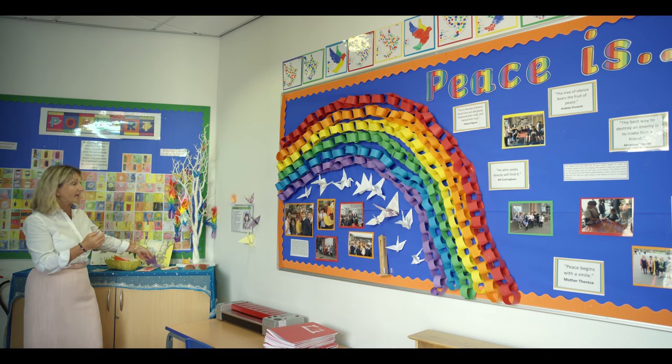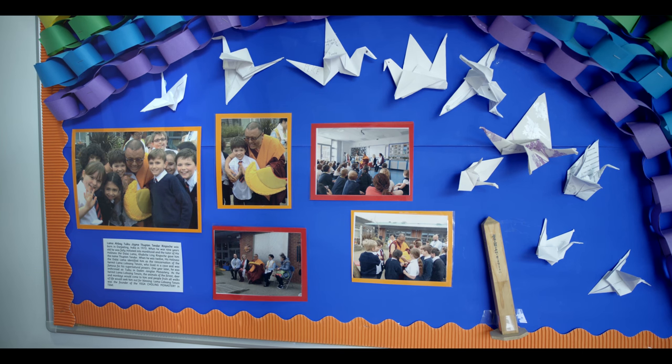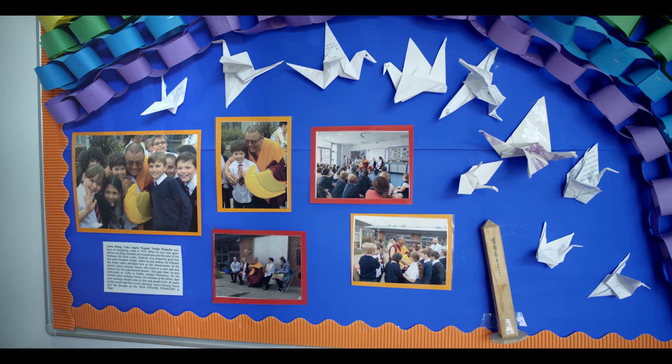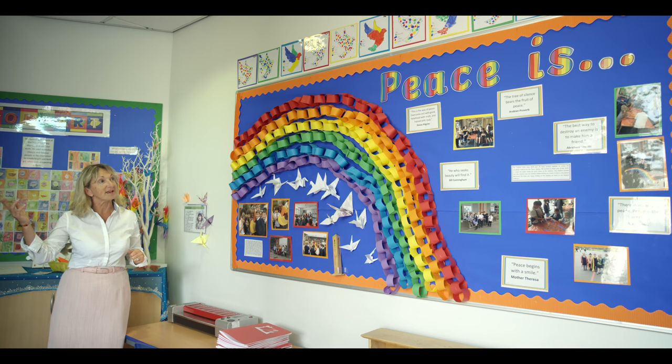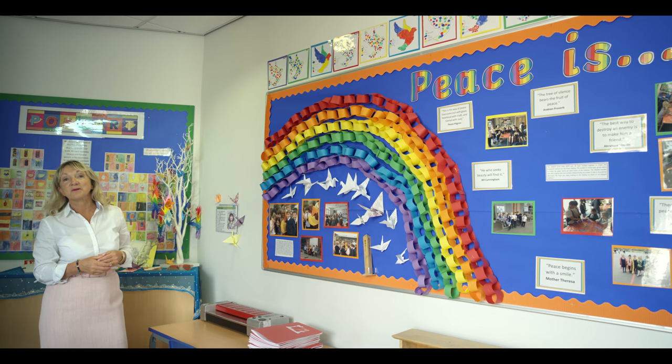On this display here, there's a picture, actually, of Lama Abbe Tulka Rinpoche, who was the Buddhist monk who came and blessed our Zen outside. And this is one of our projects reflecting the rainbow.